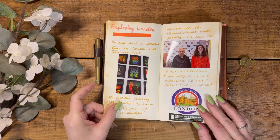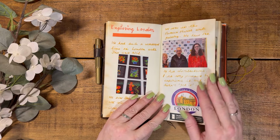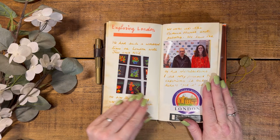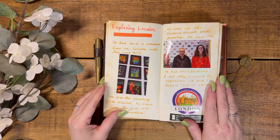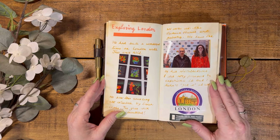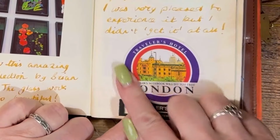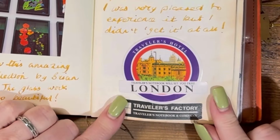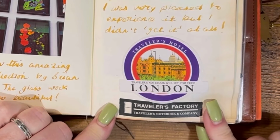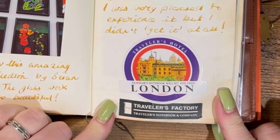And this insert started, as I say, in January. And one of the first things we did at the beginning of the year, we went on a trip to London, just my son, Theodore, and me. We went to stay with my partner's brother and his lovely wife, and we had a wonderful time exploring London. So I have used this London sticker that I've been hoarding forever, and a little bit of Traveller's Factory washi tape that Louise gifted to me.